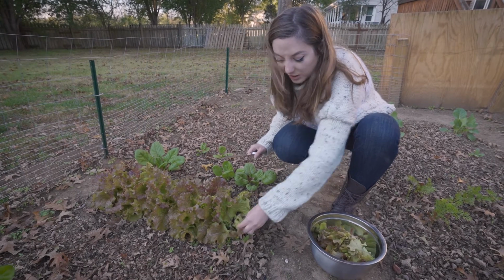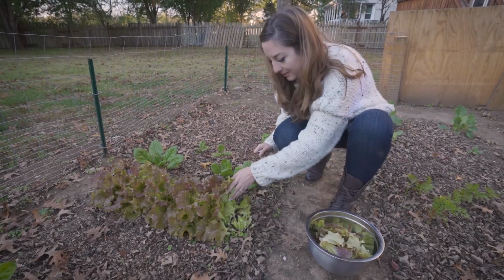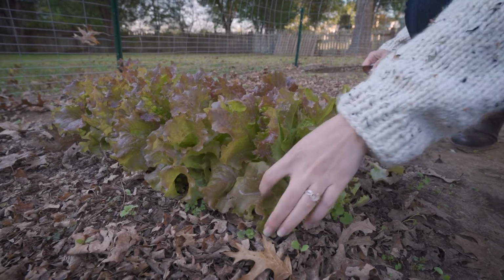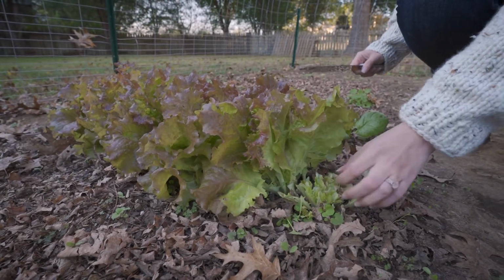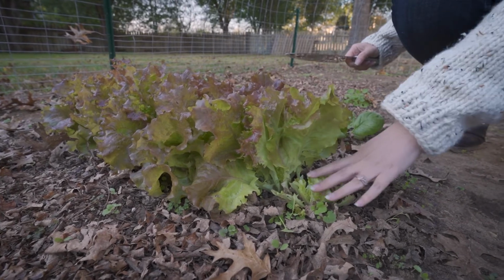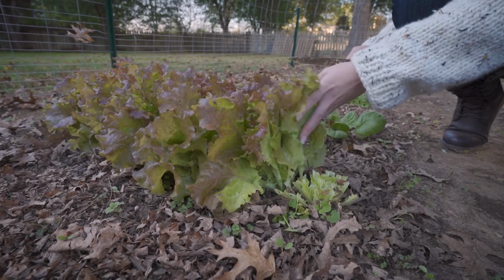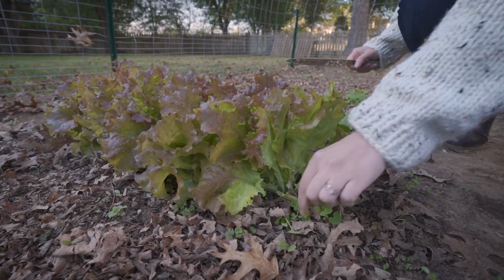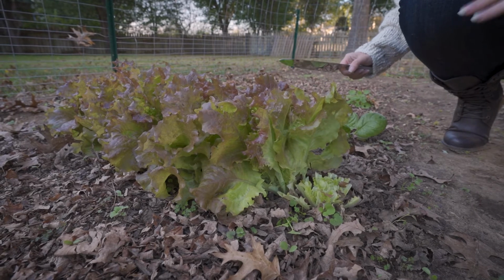So here is all our lettuce. Oh, it's so gorgeous. And what you can see here is that we've left intact really the entire root of the plant. So nothing is disturbed here, and we can regrow all of this. This is just gonna stay put, and it should sprout leaves again and continue to grow.